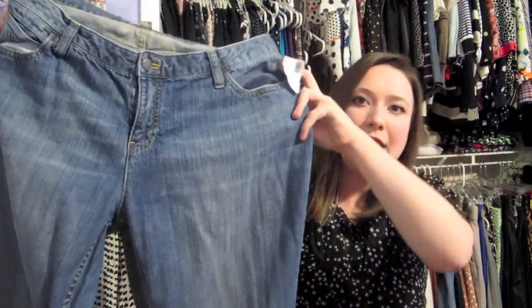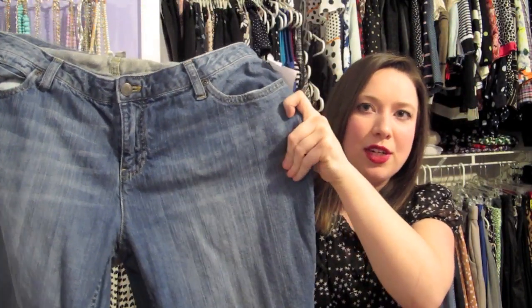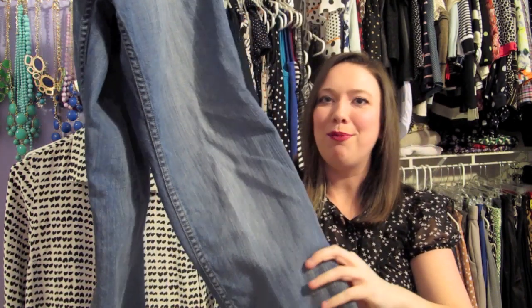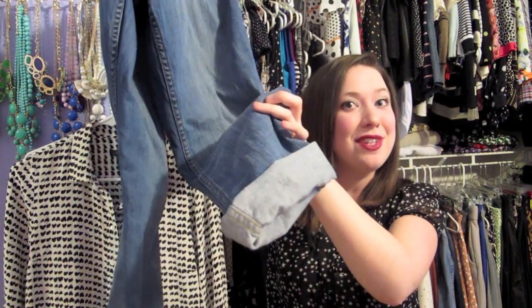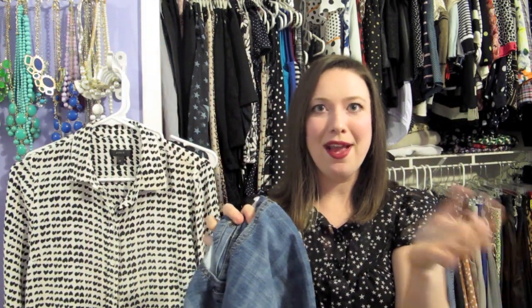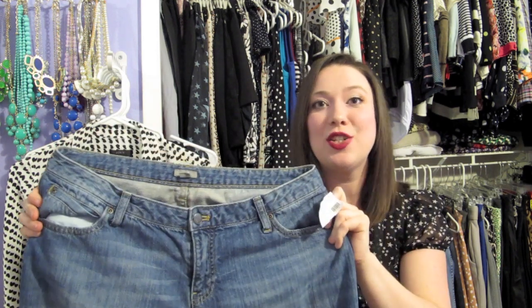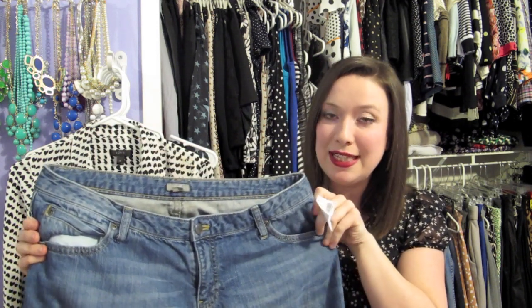And lo and behold, at Freestyle, I came across a pair of J. Jill jeans. I really like them because they have slight whiskering on the top here. But it looked like somebody had already gotten the idea for the boyfriend style thing because they were cuffed at the bottom, hanging on the rack. So I was like, oh my god, they're perfect. But I actually got them in a size up. So these are actually a size 12 where I'm usually a 10 in jeans.